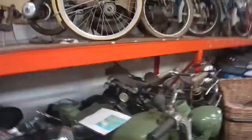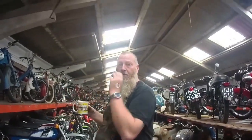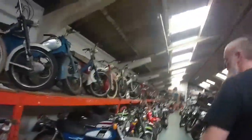So I've changed the demographics of the museum a little bit. We've still got some early stuff, but we have now moved on to more Japanese, more 60s, 70s, 80s bikes because of the generation of the people who come round. So we've got various different sorts of Japanese bikes here now.